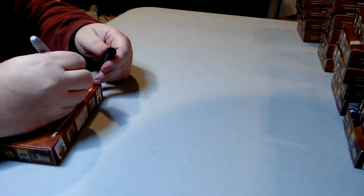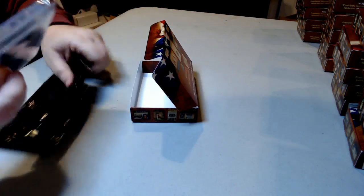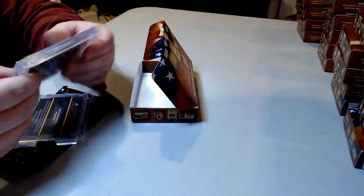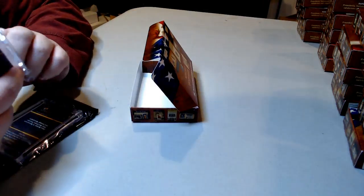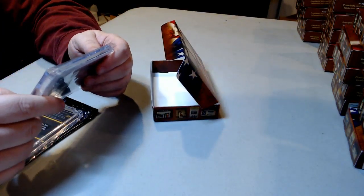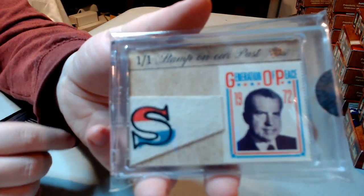Last box, 210. Now this feels extra thick. Clara Barton, 1912 newspaper. They're all one of ones because they just cut up different pieces of newspaper, but it's the same damn card. Richard Nixon, vintage election pennant. I guess the fun thing would be to try and figure out this pennant, where it came from. You're at the very end of the pennant and it ends in an S, so it's not like there's an A after it or something.